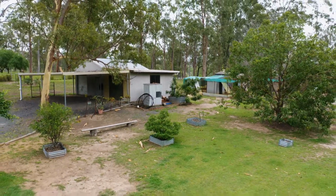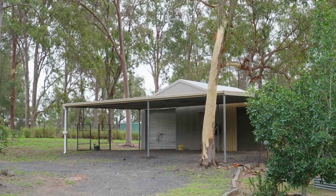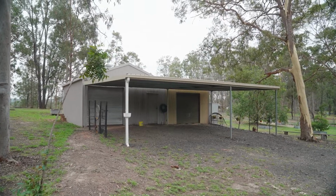And behind me here, guys, here we are up here, great workshop facilities. Turn it into a teenage retreat, granny flat, or run your business there because there's plenty of room in the sheds there for all the vehicles.